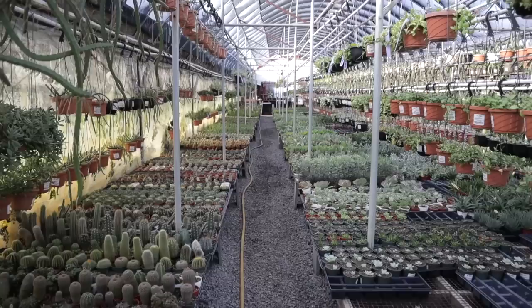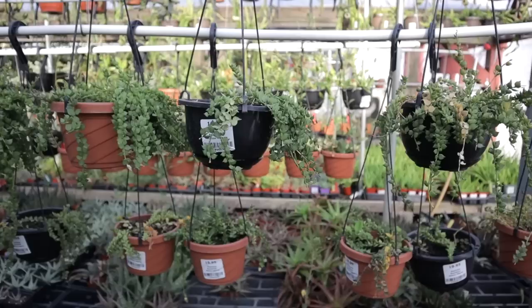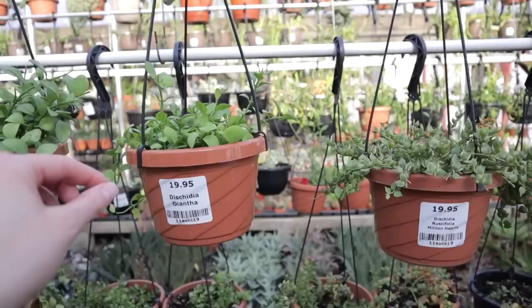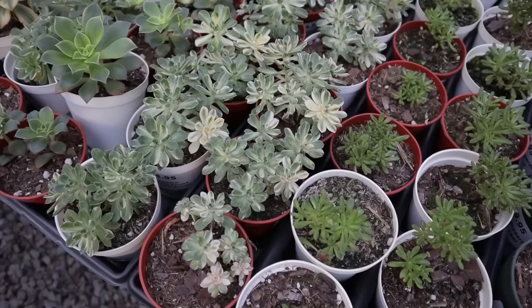Look here, we have Dischidia. This is also called Million Hearts. It's a very, very cool plant, $19.95. And the variegated ones of that are beautiful as well. Dischidia Oiantha. Some nice hanging baskets, $19.95. Oiantha. So pretty. These are pretty. They look like flowers, honestly.